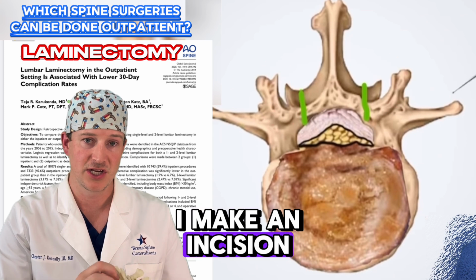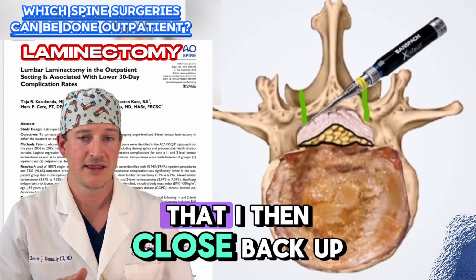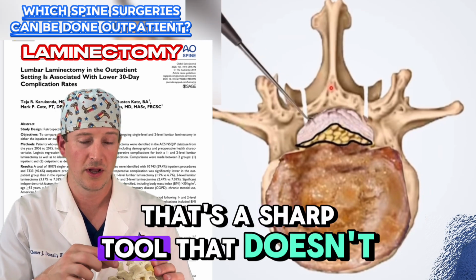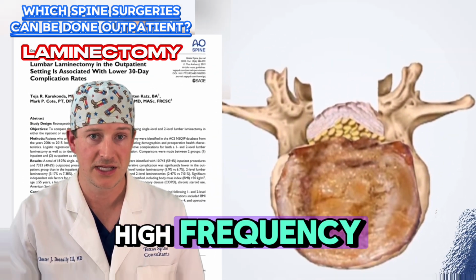I make an incision. I do a sub-periosteal dissection of the muscle layers that I then close back up at the end of the case. And I use an ultrasonic bone scalpel. That's a sharp tool that doesn't cut tissue. It vibrates at an extremely high frequency to melt bone.